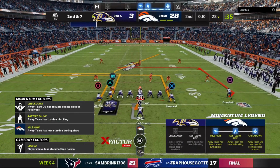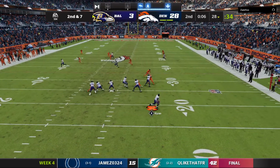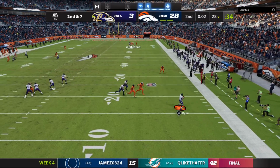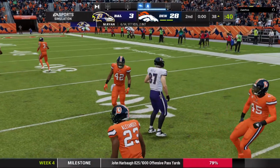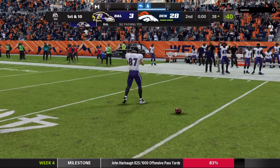Here's 2nd and 7. Off the play fake. Here's Ryan. Escaping the pressure right. Now he'll let it go deep right side. He's got a man. Complete. And able to rip off a big chunk of yardage before being dropped inside the 40.